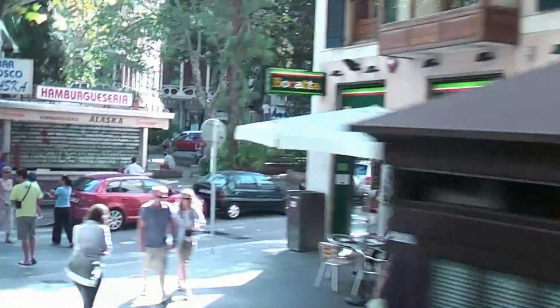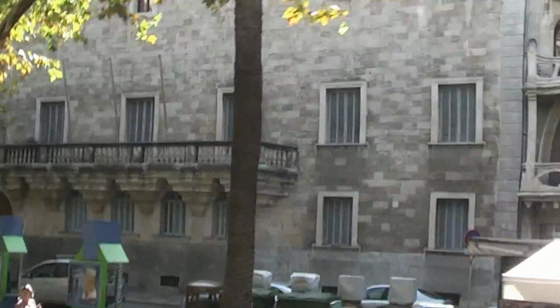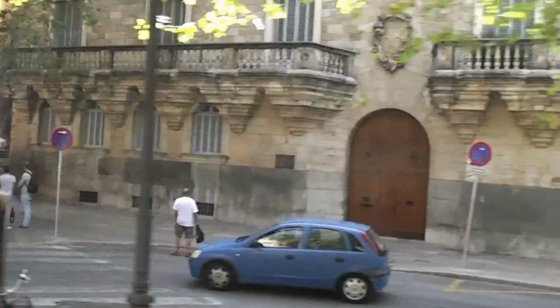And on our pedestrian walk, we are going to come this way and we're going to finish it in the Born. So that's the reason why I mentioned the Born, because you are going to see the coach at the end of the Born. I'm going to drop you off at the Born. So it's very, very easy to find the coach when you are in the Born.